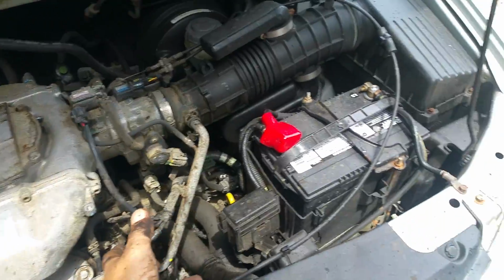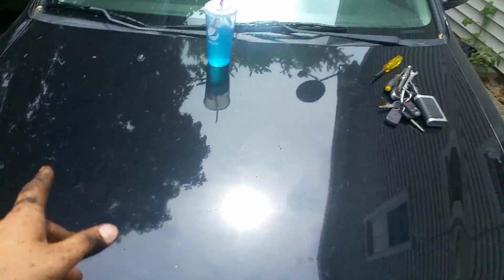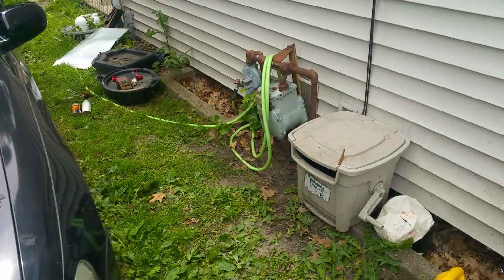When I blew that out, I'm not even kidding, it burped and spewed all over, and I probably even got something on the Accord here.